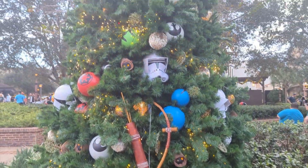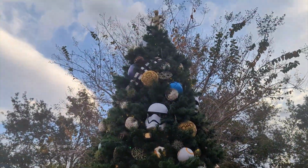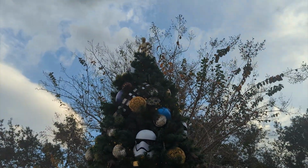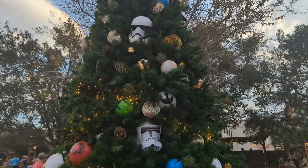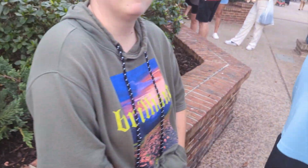Okay. All right, Courtney, we found another tree. Good job. Yeah. What does it look like? It looks like Star Wars. Star Wars tree? The C-3PO at the top? Very cool. All right, can you find the Star Wars tree?